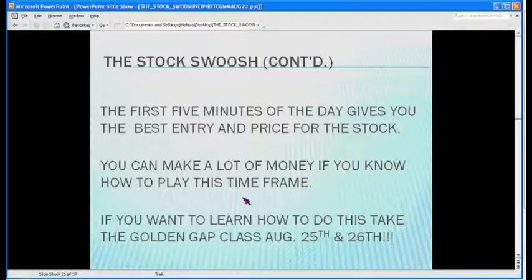The first 5 minutes of the day gives you the best entry, and it gives you the best price for the stock in the position you're trying to enter. It can make you a lot of money if you know how to play this time frame.